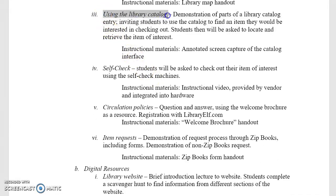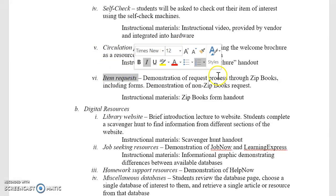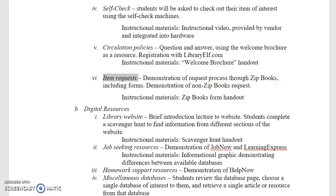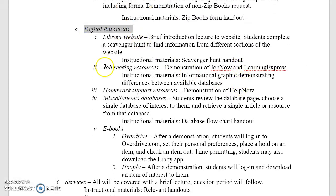We're going to do an overview of using the library catalog, which again, we're going to invite people to find something of interest and then reuse that skill that they did earlier in terms of finding the material out on the floor. Practice using our self-check machines. And then a review of our circulation policies, as well as how to request items that are not currently available at the library.